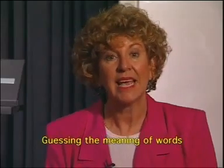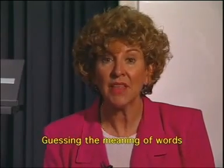Fourth, guessing the meaning of words is another skill you'll have to develop. Remember, it's possible to get a high score for the reading subtest without understanding all the words in the text. You'll often be able to give the right answer even though you don't know the meaning of a word by merely understanding its function in the sentence. Is it a noun, a verb, an adverb, or an adjective?